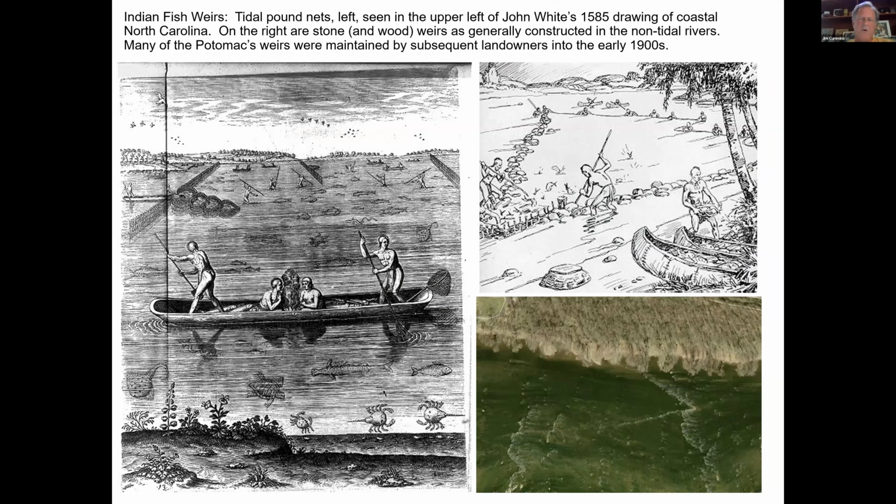Okay, thank you. So the Native Americans used to fish, and shad was an important fish for them. Over on the left are these drawings of their fishing. These are in the Chesapeake Bay, in the tidal portions of the rivers. They would use essentially the same equipment that's used nowadays, pound nets. Fish would come up and go into these little impoundments and then be harvested.